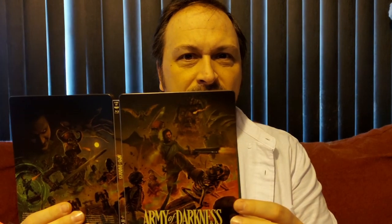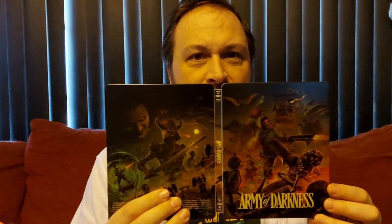But the reason why I got this as well, not only being a huge Evil Dead fan, but that artwork. That's another reason why I will always say that hand-drawn artwork beats photoshopped crap any day of the week, especially with many of the Marvel films where you've got all the cast on the front cover and they're looking in different directions, and it's just too busy and it's just too cheap and tacky. It really, really is.